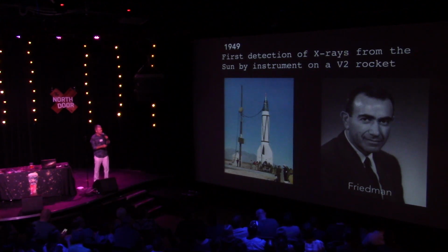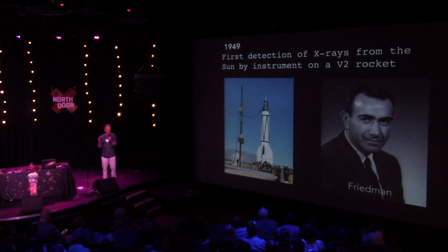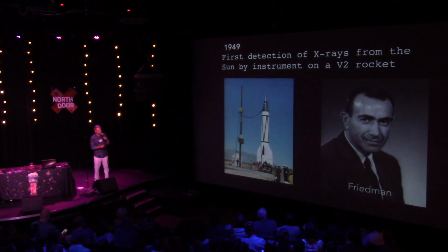And how did we do it? Well, Herbert Friedman first did it by flying essentially a Geiger counter, the sort of thing that goes click, click, click when it sees radiation, on a V2 rocket. V2 rockets were captured when the Allies overran the factory in Germany. So the vilest instrument of mass destruction and war was actually repurposed for science, which, to me, is a brilliant thing. They captured enough to fly about 80 or so science missions with V2 rockets. So he first detected the sun in X-rays.